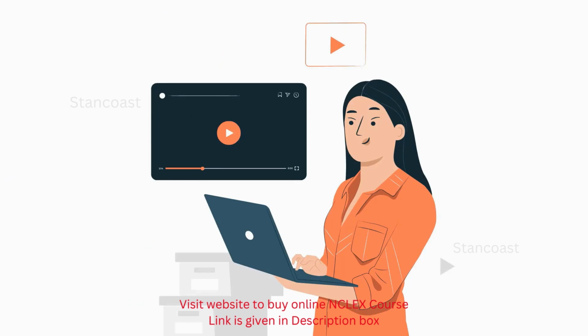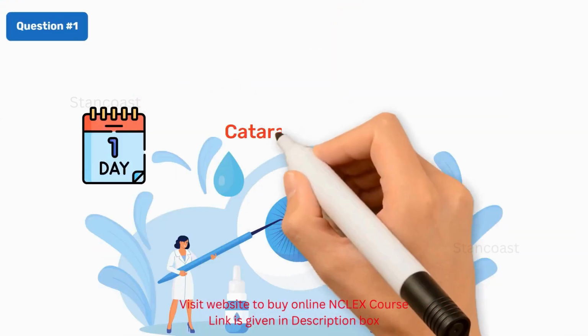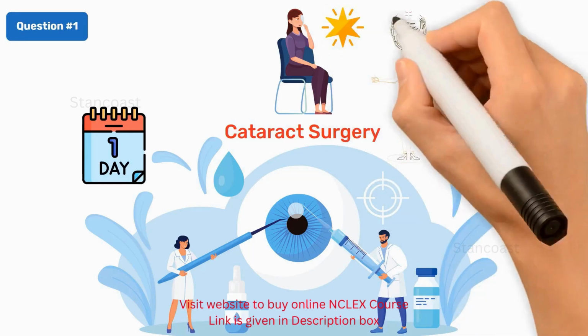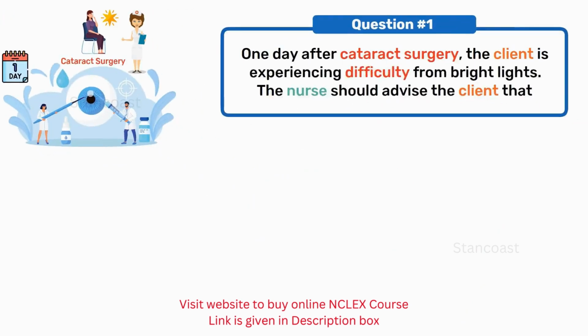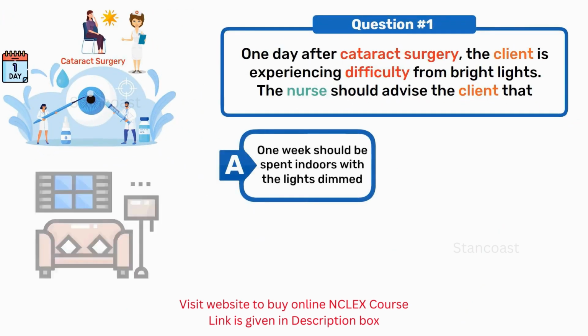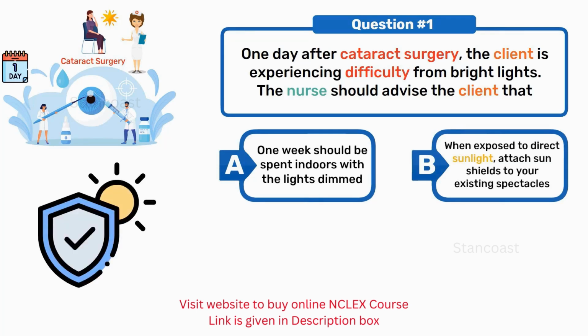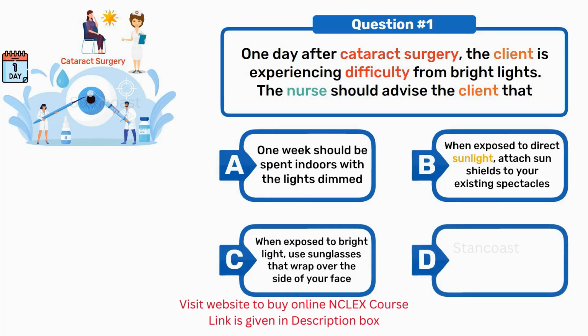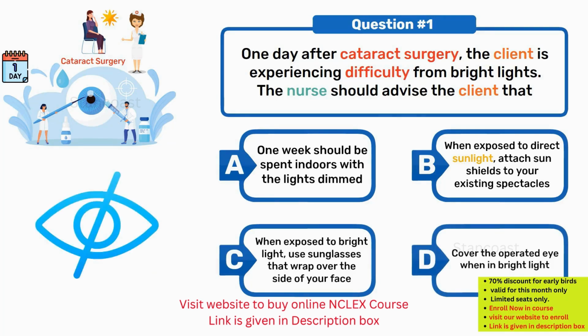Let's begin the video. One day after cataract surgery, the client is experiencing difficulty from bright lights. The nurse should advise the client that A. 1 week should be spent indoors with the lights dimmed. B. When exposed to direct sunlight, attach sun shields to your existing spectacles. C. When exposed to bright light, use sunglasses that wrap over the side of your face. D. Cover the operated eye when in bright light.